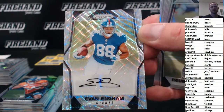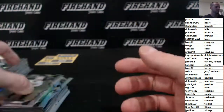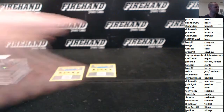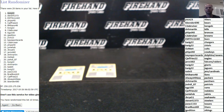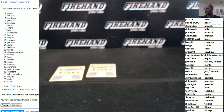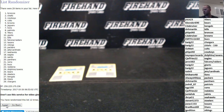B-Wave 22. Right, we got two 150 points cards we need to randomize, and then we'll do a recap. Three times on the draw on the teams. First 150, one, two, three. Goes to the Chiefs. B-Wave 22. Three more times to the other one. One, two, three. The Eagles and C. Jeffries.